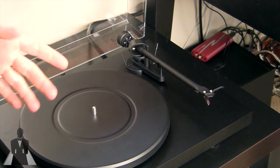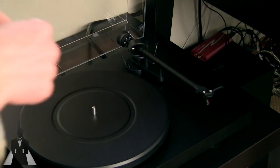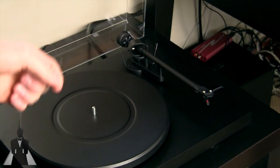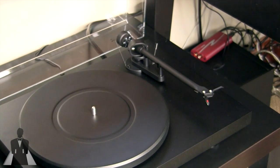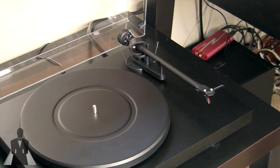The weight, everything adjusted great. It was not a problem figuring out the counterweight. One thing I will mention is the anti-skate they give you, this little guy, which is basically a weight you tie to the arm so that it doesn't skate around. It just was kind of gimmicky. It didn't work as well as I was hoping, and so I just haven't used it. And I've read around on forums, and many other Pro-Ject Debut 3 users just have ditched it early on.